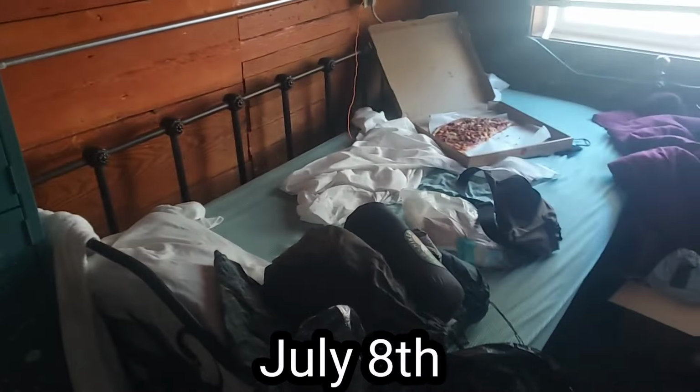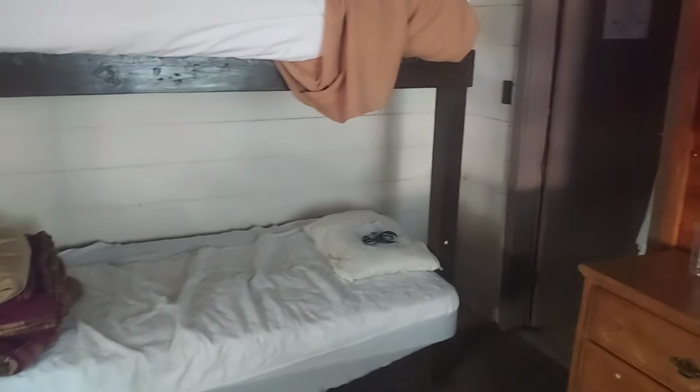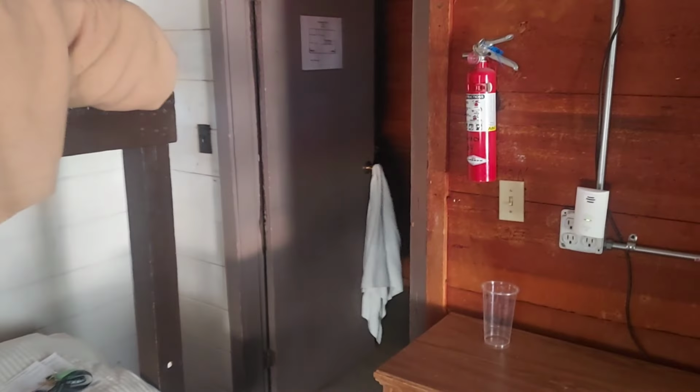Here's my room. That was my bunk, and I shared the room with 3 other hikers. And this morning I'm just trying to get everything fit into the pack.